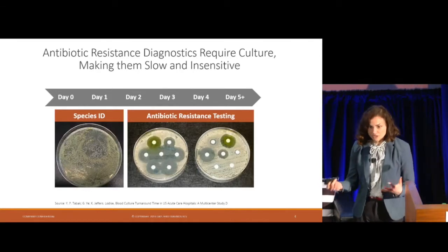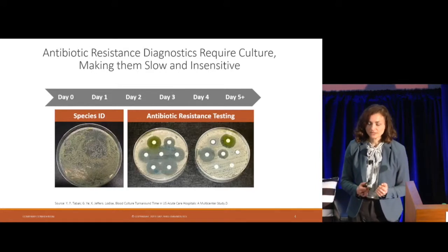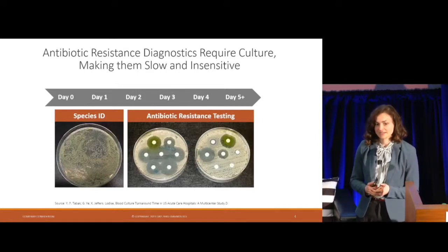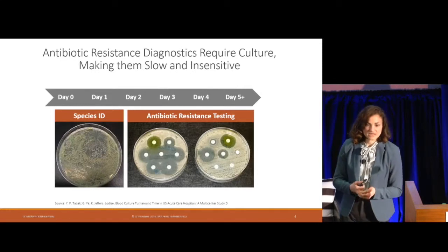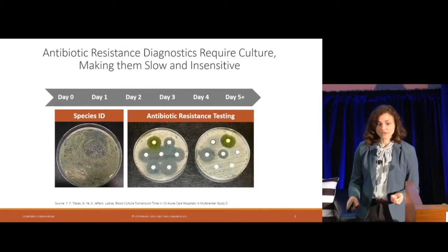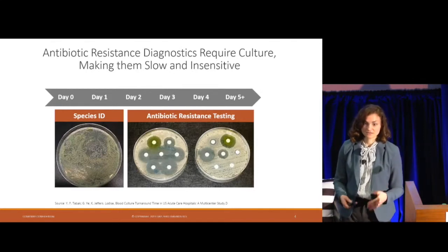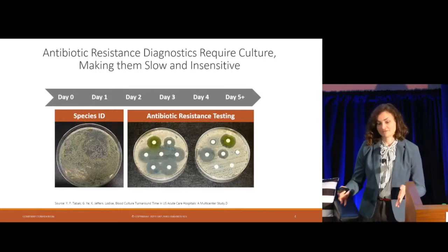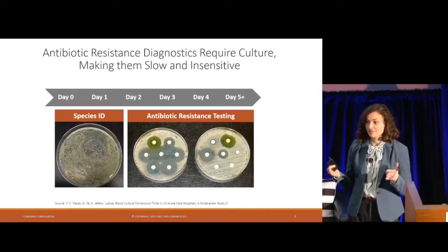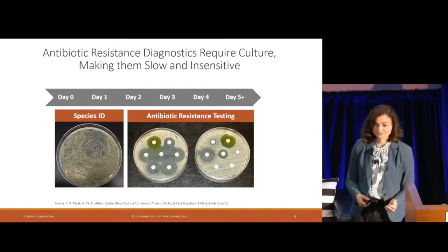Now, culture works pretty well. It was invented over 100 years ago by good old Louis Pasteur. And the major problem with it is that it's just quite slow. So it takes about a day to figure out what the species of an infection is, and then more importantly, to figure out what antibiotics the infection is resistant to takes another few days. So between day 0 up until day 5, a physician doesn't know what to treat their patient with. This is probably a problem that many in this room are quite familiar with.